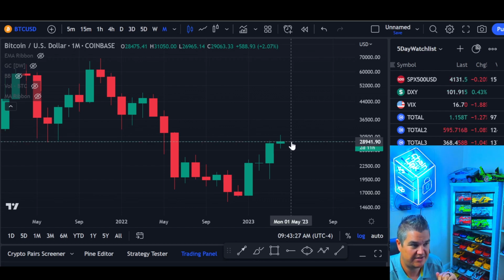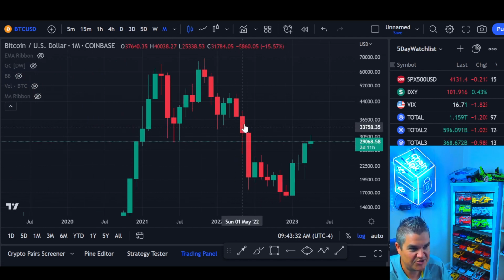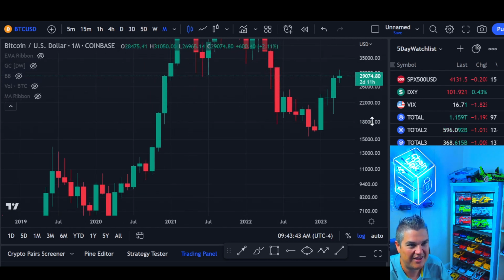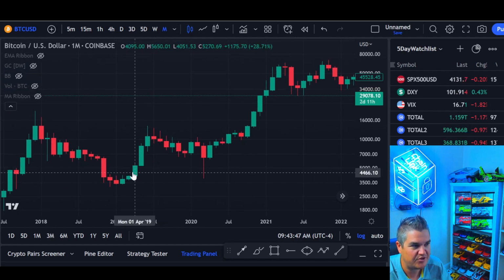Historically, May's been decent, right? Besides bear markets. Last May, not so great. There's our red one, still not the worst bearish candle. How about the May before that? Not good as well. But historically before that, Mays were working out good to the upside.